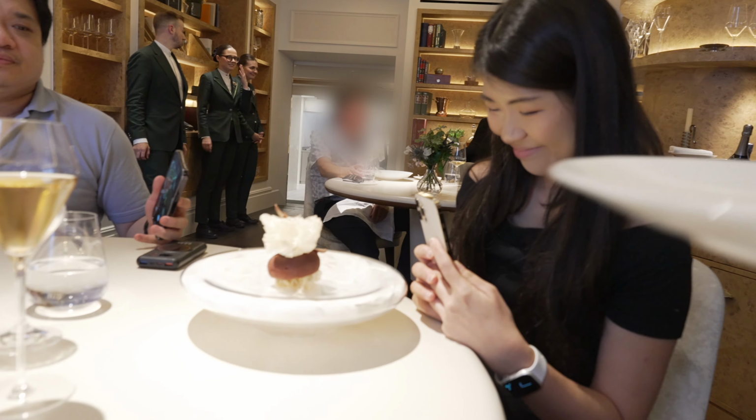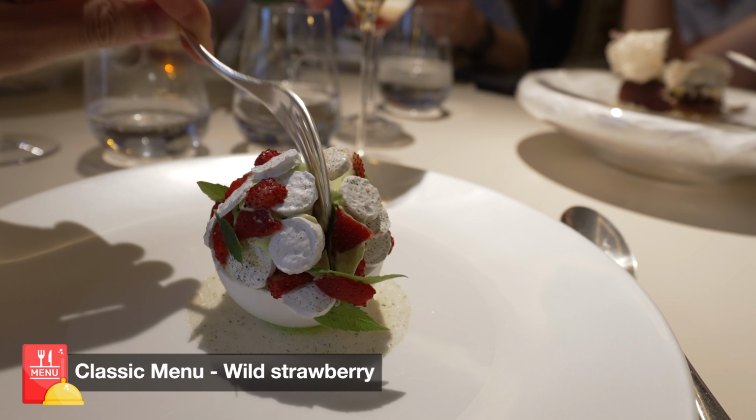So I'll start with our Corteza, which is a chocolate crema, mousse, hazelnut ice cream, and then a crispy malted sugar on top, and fresh wild strawberry lemon verbena meringue with strawberry sorbet.